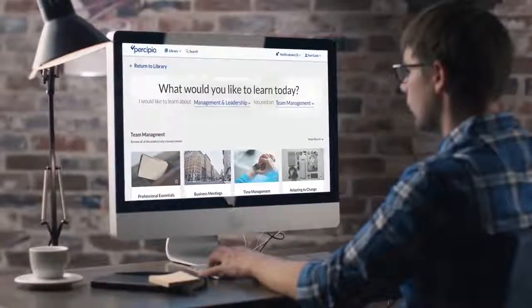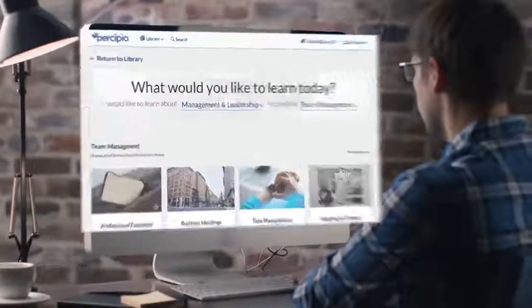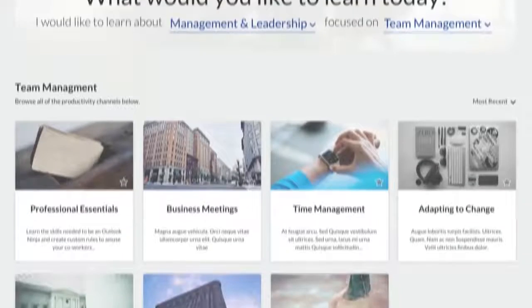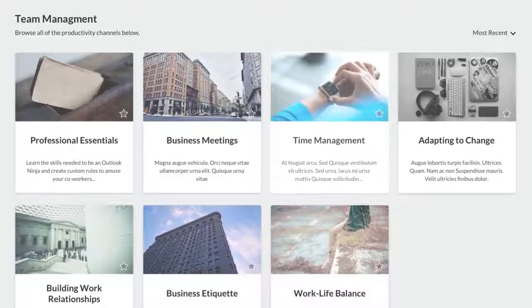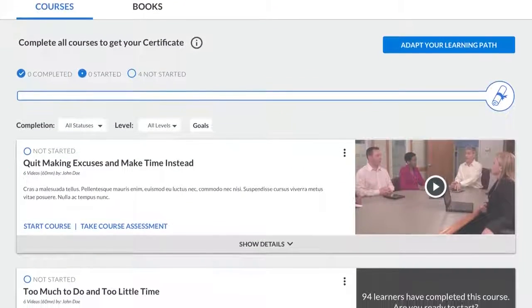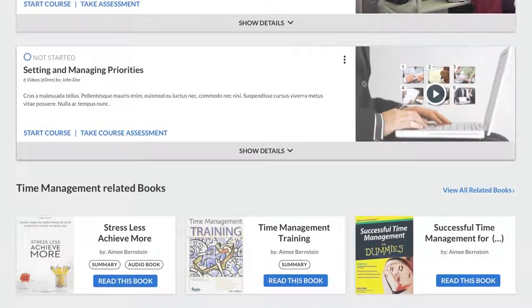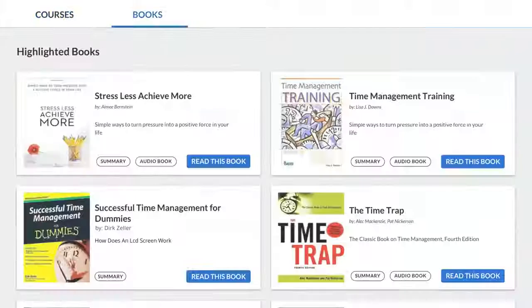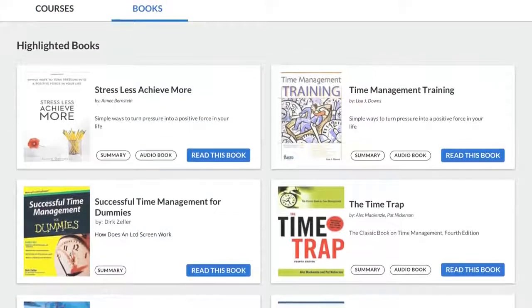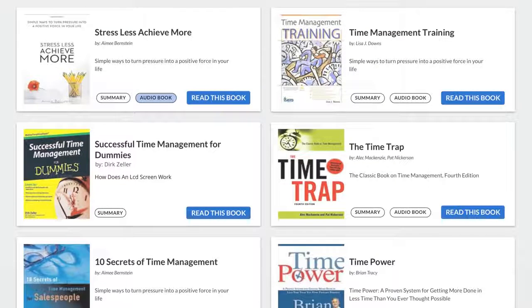Channels are an easy way for learners to find all the relevant resources available about a topic. Let's look at a channel right now. Time management is one of our most popular search terms. Here you can see all the courses, the most popular books, and the relevant videos about time management. We have selected these based on the usage data we have collected. The book's integration is done to help the learner to see the most relevant books in seconds. You can also switch from an audiobook to a book and summary with just one click.